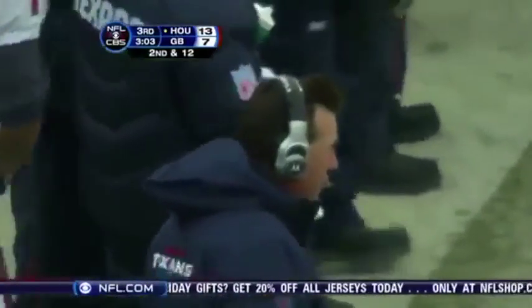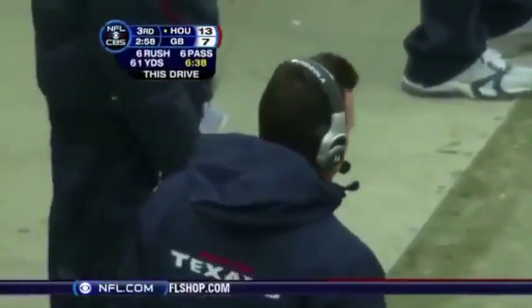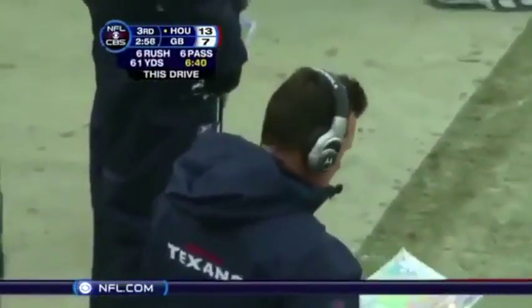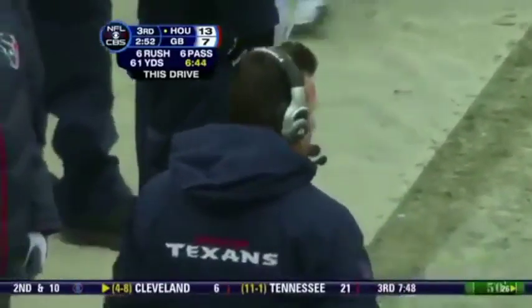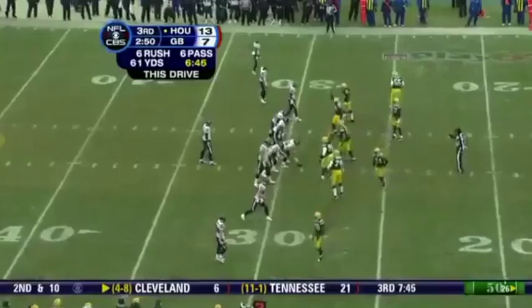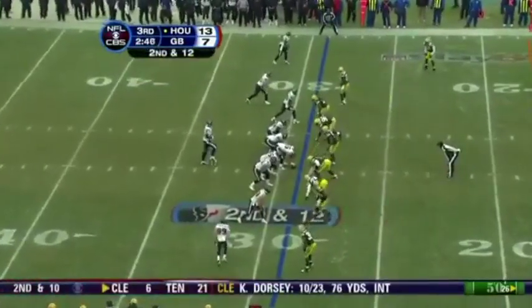So on second down and 12. False start, Kerry Kubiak. He's taken some chances in this game. His team has played extremely well. Should be up by more than just a 13-7 score. Second down and 12 of the 29.